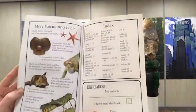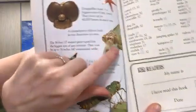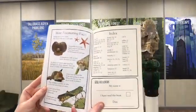A chameleon is able to look in two directions at once. So you can see this chameleon, it's got one eye pointing forwards and one eye kind of pointing back, to keep an eye out for what's going on around it.